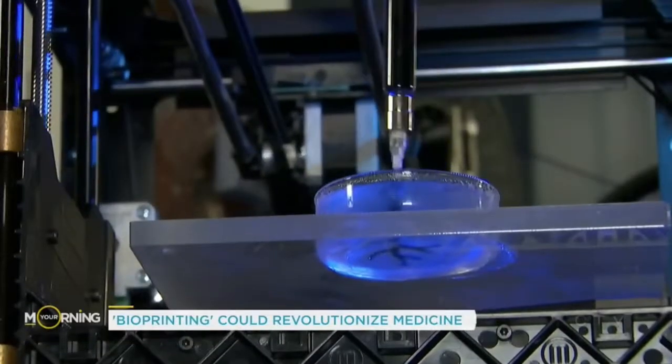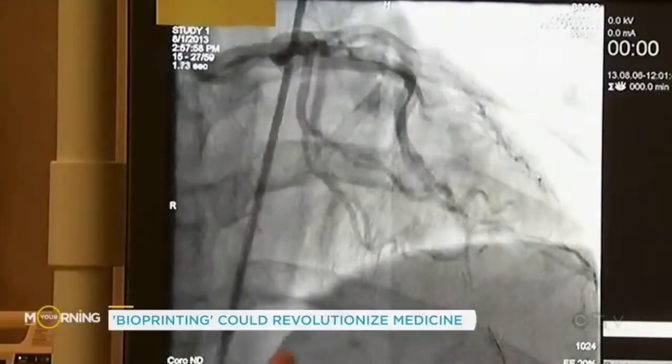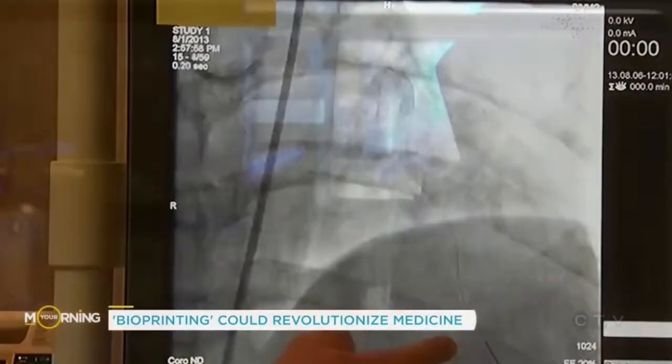Okay, so give me the basics here. How does the process of bioprinting actually work? So you take cells from the donor, and then you grow them out in the laboratory, and you can create all manner of organs. They've started with bladders, and they hope eventually to go to hearts and lungs. They've also been very successful with blood vessels as well.